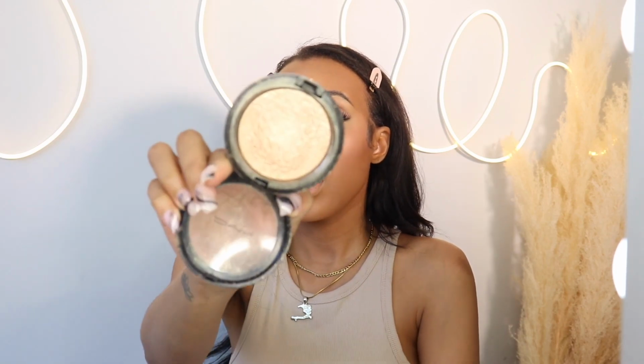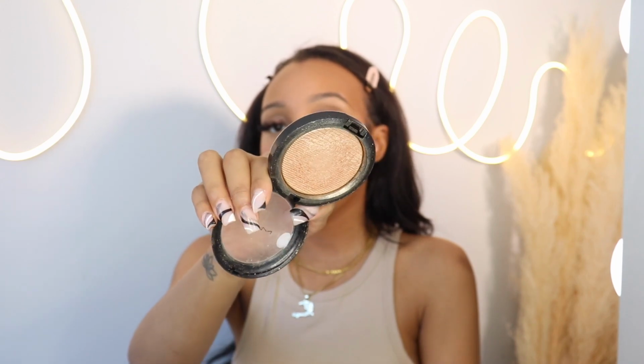And my current favorite highlighter right now is the MAC Whisper of Guilt. This is a cult favorite. I love this. There was another one that was slightly darker as well that I liked a lot, and I will try to link it down below if I can remember, unless it's discontinued. If there's something that is not linked, it's because I can't find it or it's discontinued.